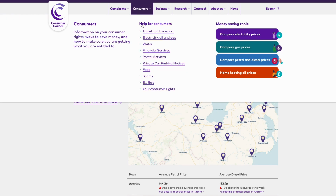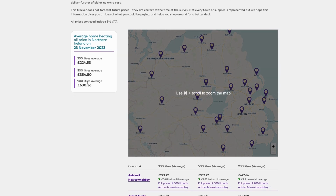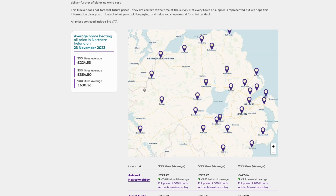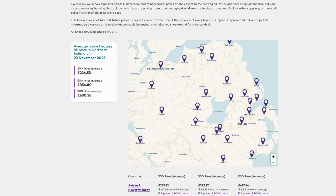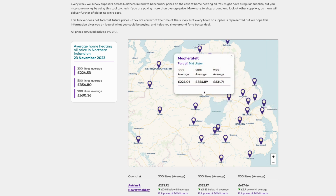And if we go back to this, it'll be the exact same for the home heating oil prices. There will be a checker here to give you an average look at what the home heating oil for 300, 500, 900 litres actually is across Northern Ireland. And if we look at Belfast again, you can see that they're bang on, they're thereabouts where they should be. If we go to Magherafelt, they're again bang on where they should be. A little bit out, but not too much at all.